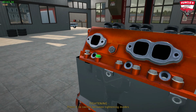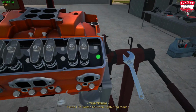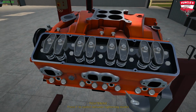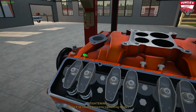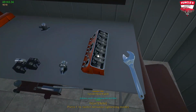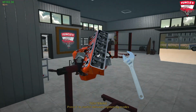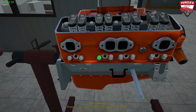That's actually a nice height. Alright, and this way. Okay, and the head itself has been bolted down. Now let's bolt down the intake manifold on the top over here. And let's go around to the other side with the other cylinder head. And we'll just pretty much repeat the process over here.